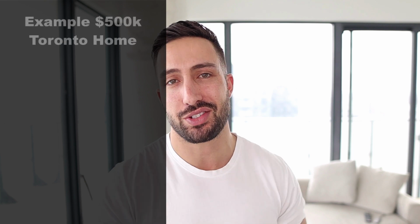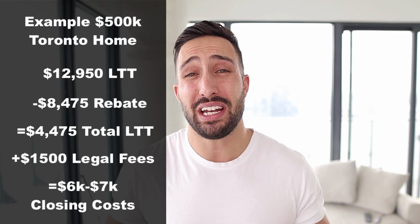So to give you an example, if you do qualify for the first-time homebuyers rebate, and let's say you bought a $500,000 property in the city of Toronto, your land transfer tax would normally be $12,950 less the $8,475 rebate, which puts you at $4,475 plus lawyers and legal fees. Add another $1,500. We're looking at about $6,000 to $7,000 that you should budget for closing costs, just to give you a rough number. Obviously, higher purchase prices vary, but you can kind of calculate from there.